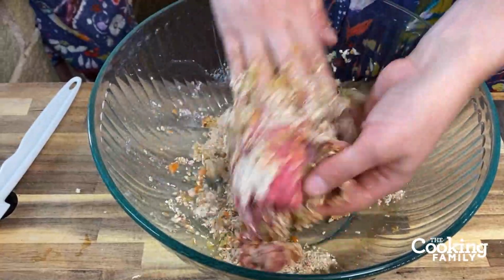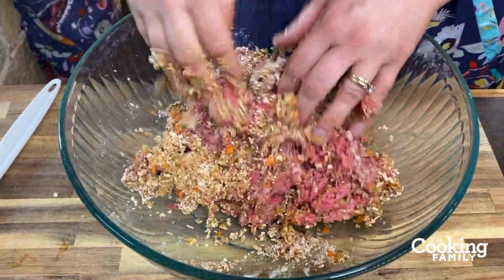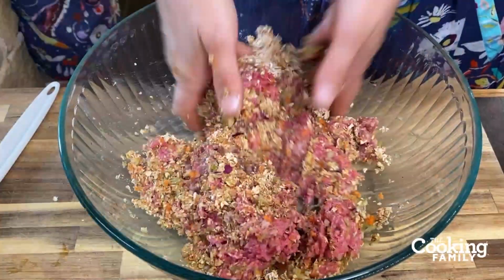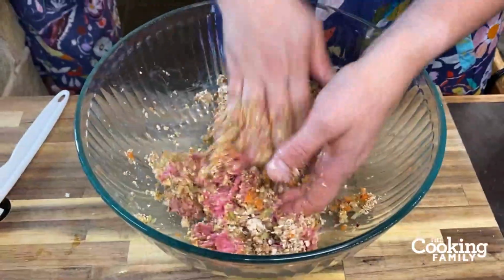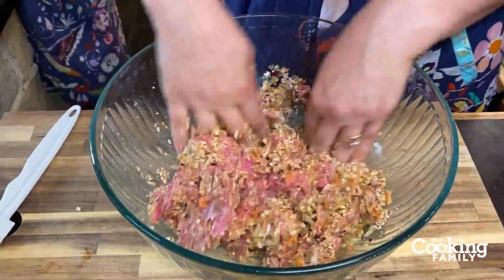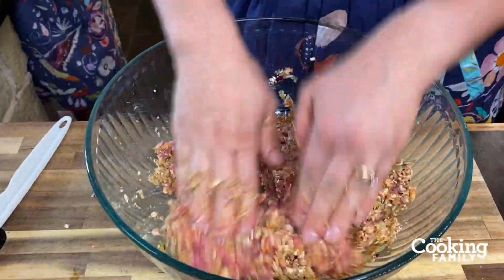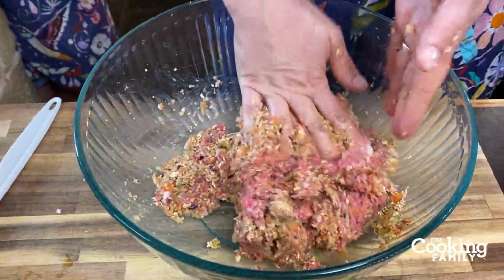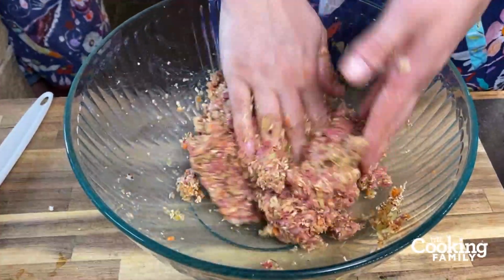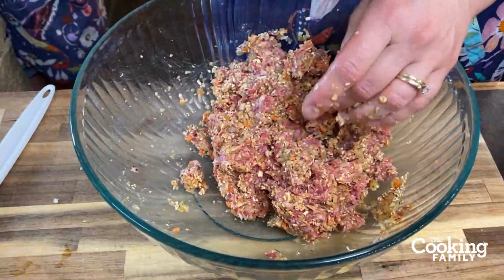If you can get over the messiness of it, this is really fun for little ones like Hannah and Lydia. Hannah's 6, Lydia's 4, and they would love to be in here doing a little bit of this yummy mixing. And it has so much texture and flavor, and you can see all the colors mixing in. It smells really good. Here's one kind of big piece of onion that I'm going to throw out.